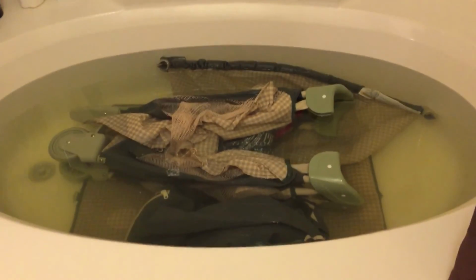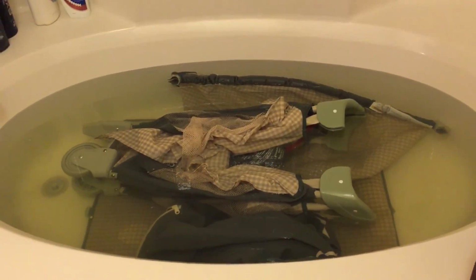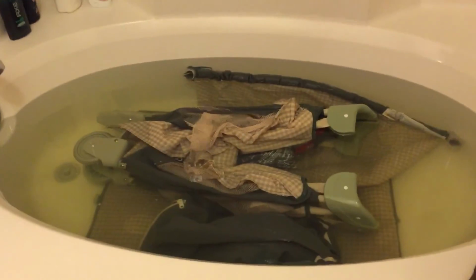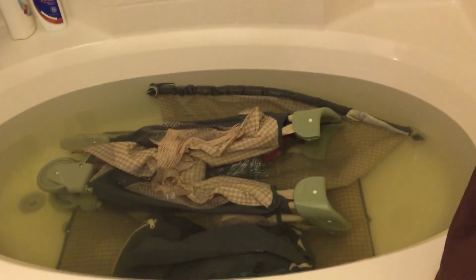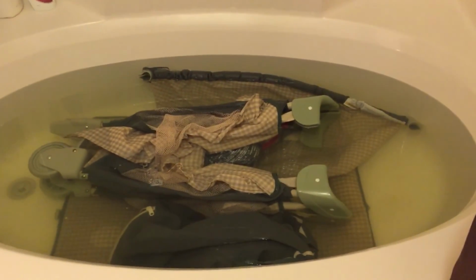Because we tried the cloth diaper when we had the 2. My daughter was a newborn and my son was 17 months old, but yeah, that was too much laundry with 2 little ones.